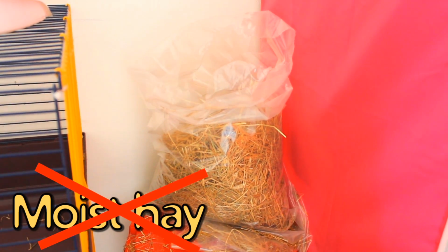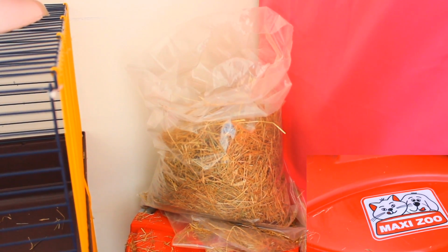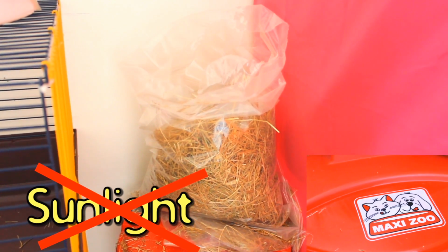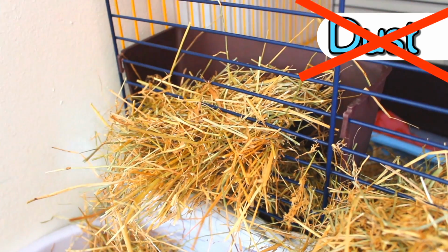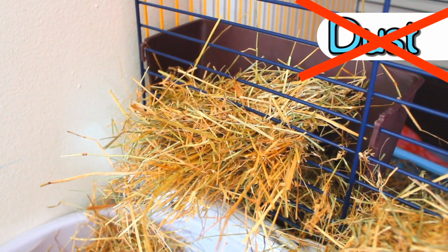And I buy Pinky's hay in Maxi Zoo, and I just open the top part of the plastic and then cut holes in it so it can have oxygen. Also make sure to store it away from the sunlight. Also make sure there is no dust in it or just a tiny bit, since it could cause respiratory issues.